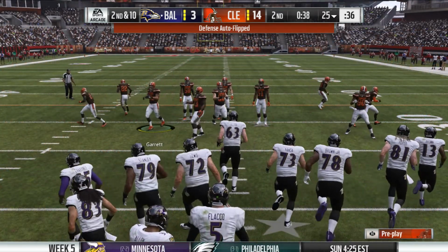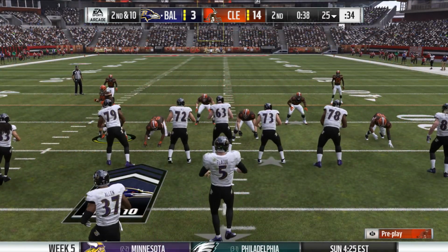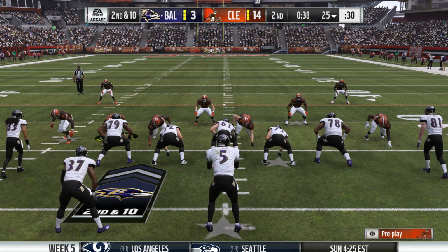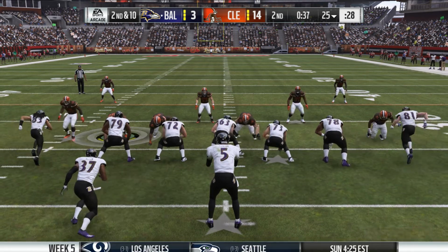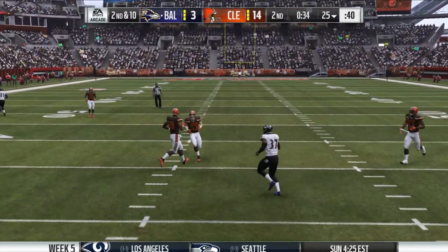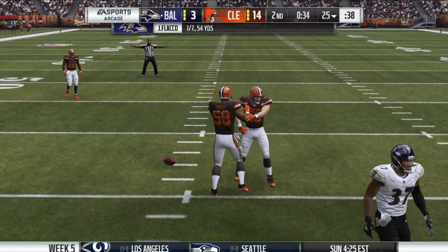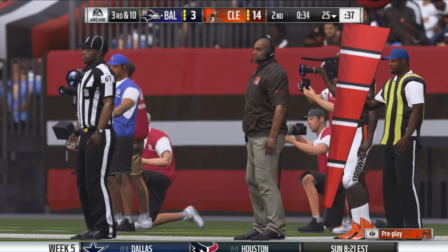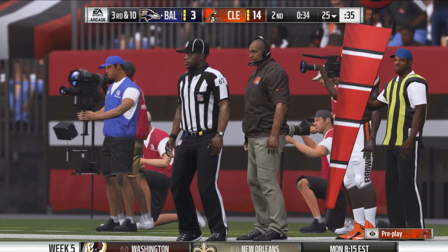Managing risk, this is a big decision here. Throwing to start the drive, but that one incomplete. An incomplete pass leads to 2nd and 10 from the 25. 2nd and 10. Flacco once more. Throwing over the middle, and it's incomplete. He was looking for Buck Allen as running back that time. And that takes us from 2nd to 3rd down.